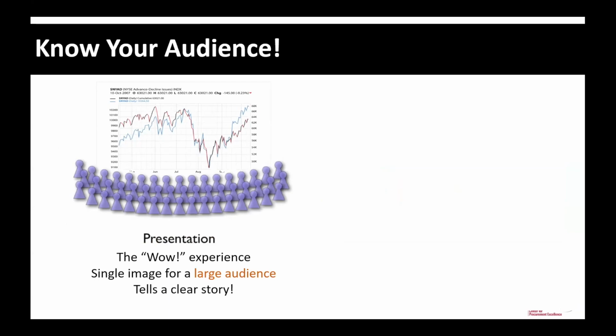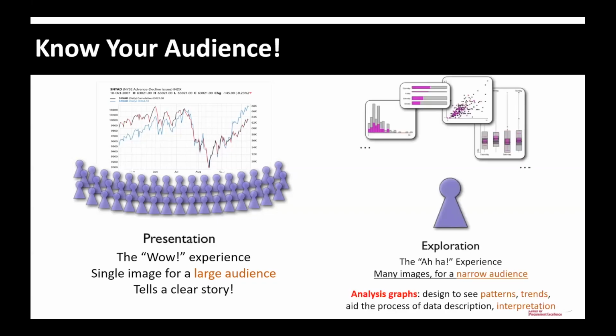Now, if we have a smaller meeting of a limited group of people, this idea of having the more detailed information is more of the aha experience, right? So think about that. If we're with a large group of people, the wow factor is far more important. If you're meeting one-on-one with a person or a small group of people, the more inquisitive, like, now I understand what's happening here, is a more important perspective as we think about this.